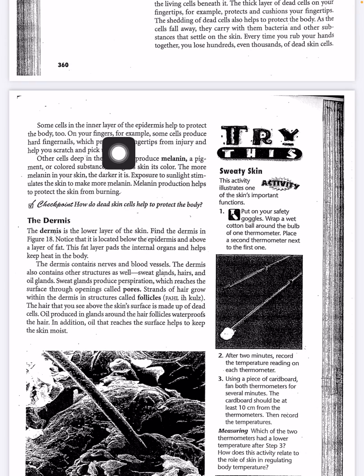Some cells in the inner layer of the epidermis help to protect the body too. On your fingers, for example, some cells produce hard fingernails which protect the fingertips from injury and help you scratch and pick up objects. Other cells deep in the epidermis produce melanin, a pigment or colored substance that gives your skin its color. The more melanin in your skin, the darker it is. Exposure to sunlight stimulates the skin to make more melanin.